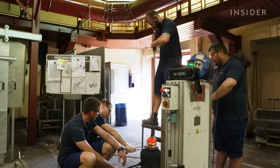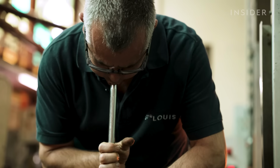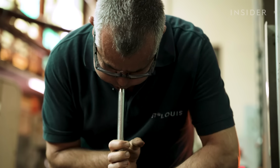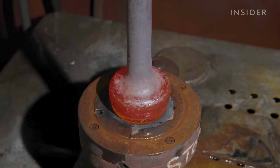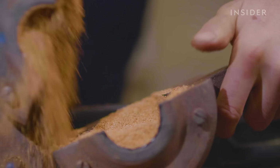Glass blowing was invented in the 1st century BC in ancient Syria. Saint Louis still uses many of the methods from back then, like blowing into molds to shape a piece. The factory has crafted over 12,000 of them.